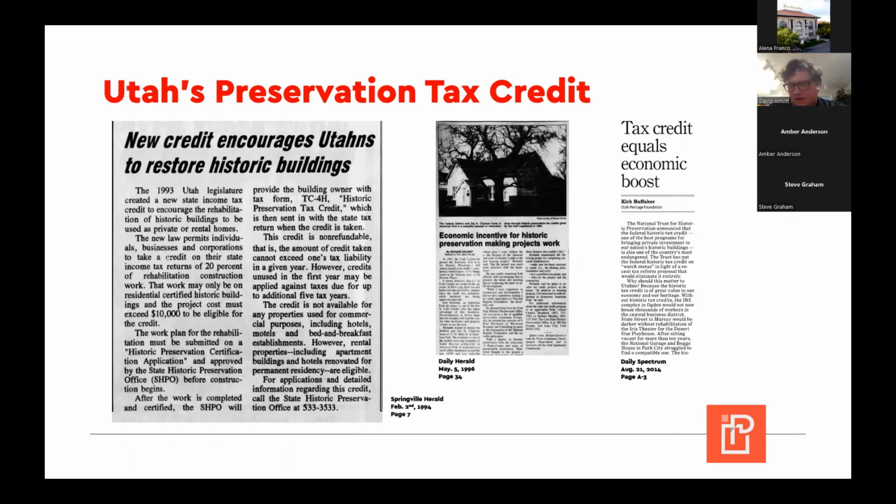As a historian, I think the best way to understand the future is to understand the past. A little bit of history on our state tax credit here in Utah: we got this tax credit during the legislative season of 1993, and it really took effect in 1994. Since 1994, the tax credit has been doing what it was designed to do, and some newspaper articles help illustrate that.